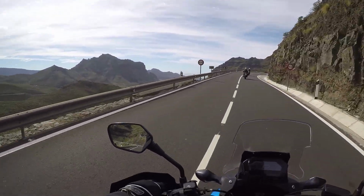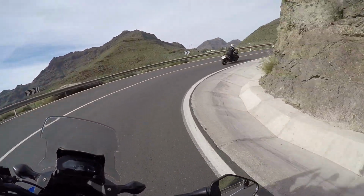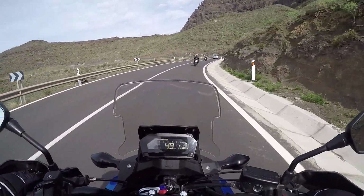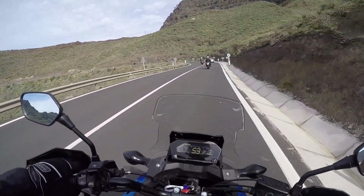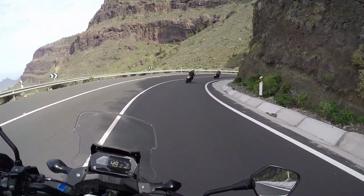But for me, it's all about being in the mountains on a motorbike. Just can't beat it. Just love it. Absolutely love it. You see the road? Look, oh, just stunning.